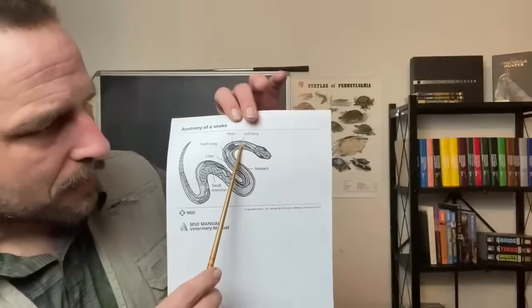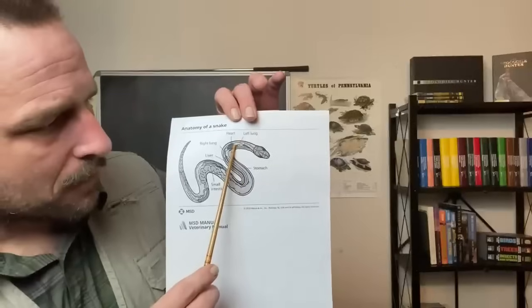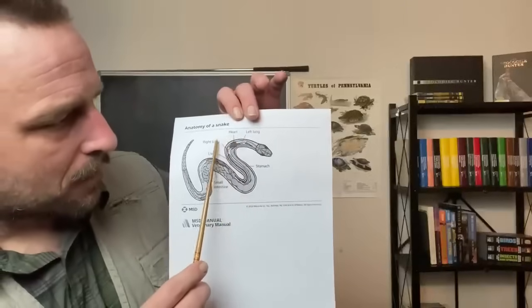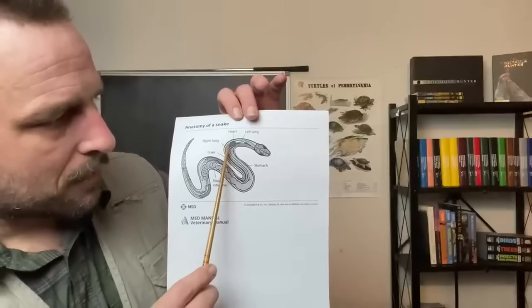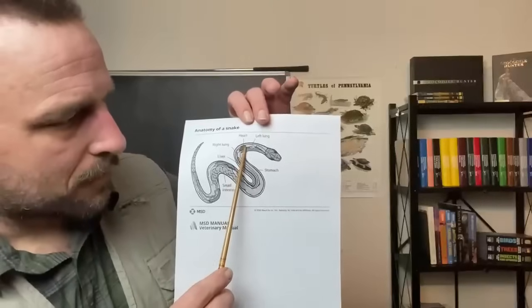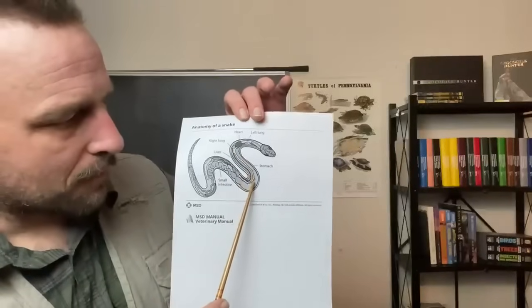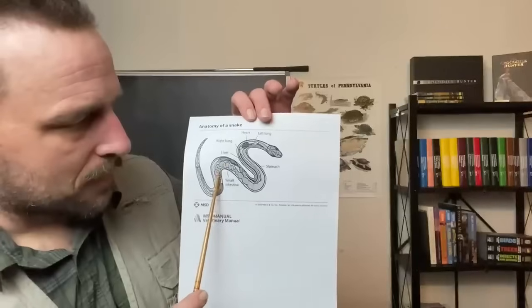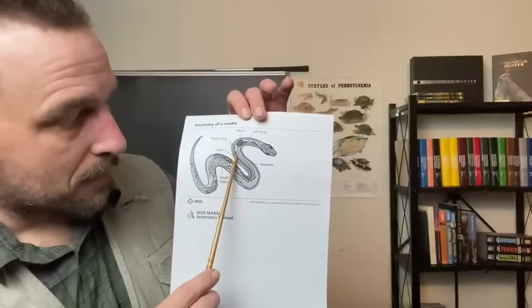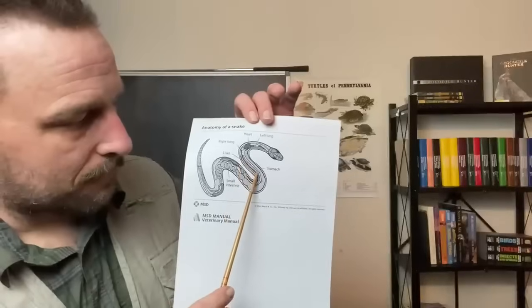Up here we have the left lung. Down here we have the right lung, the heart, the stomach, and the small intestine, as well as the liver. So you can see how tight and compact a snake is.